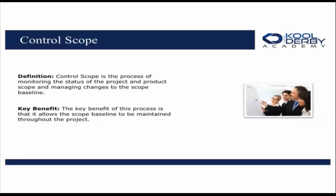The key benefit of this process, control scope, is that it allows the scope baseline to be maintained throughout the project. We know that we have a baseline of the work to be performed, and control scope says we will maintain that baseline along the way. Hard to do? Of course it is, but that's our job as a project manager.